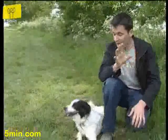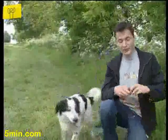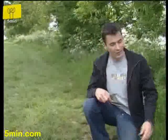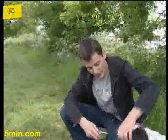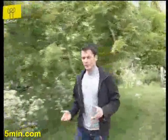But don't despair, you don't have to necessarily go to the vet. All you need is to nip back to the car or to home and get yourself a pair of pliers, like this, and then simply open up your dog's mouth. Jack, come here. Good boy. You open up the dog's mouth, like so. You grab the offending stick in the mouth, you twist, and you pull it out. Problem solved.